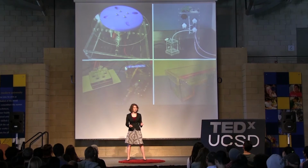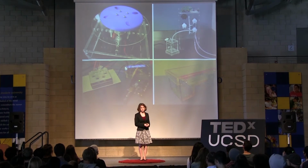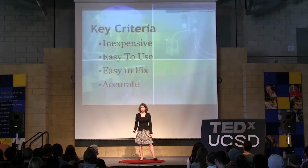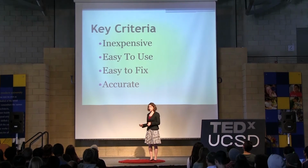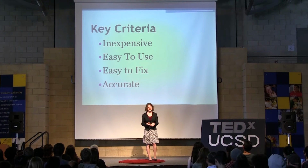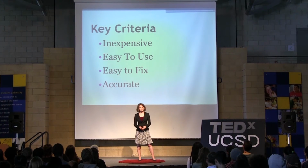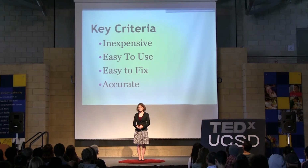Now, this process itself isn't a novel idea, but what we're doing is making it accessible to these rural hospitals. The 4 main criteria that we keep in mind as we're building our prototypes are crucial to make this effective in a rural hospital. So first, we want the device to be inexpensive so that they can afford buying it in the first place. But secondly, we also want it to be easy to use so that low technician training is required, and this will allow it to be accessible to even wider population.